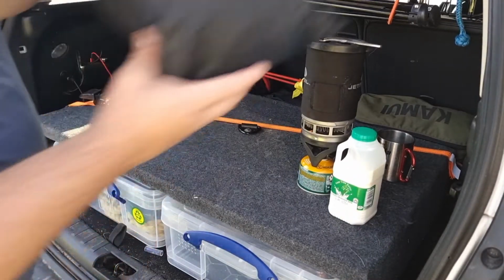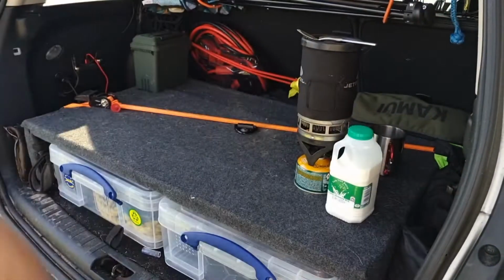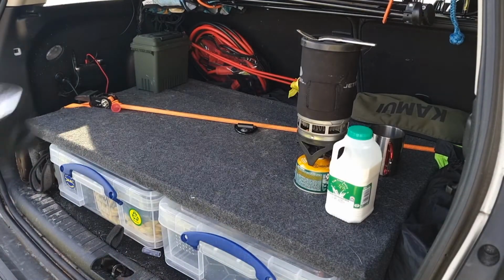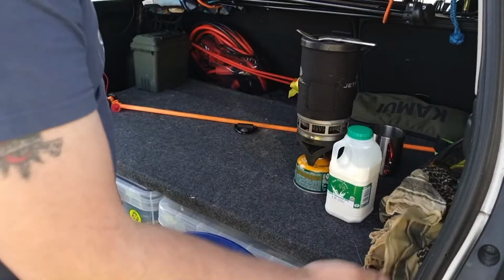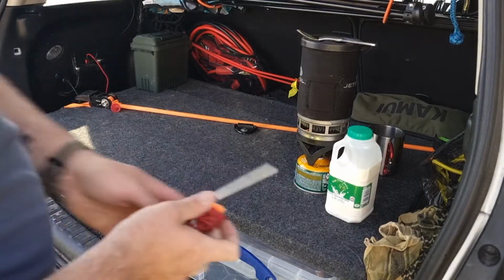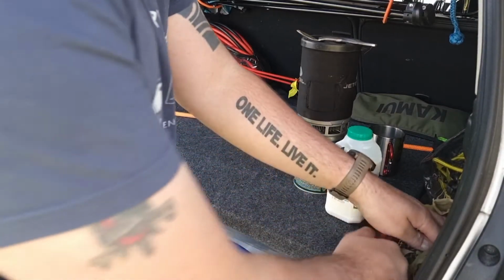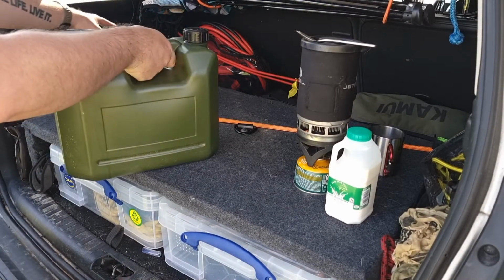Just going to throw a few more things back in their home. The waterproofs, the bungees, and the shemagh, and the dog's hook was in there too. And we'll just drop the water back in.